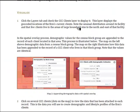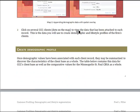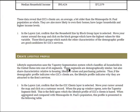You will then go through the process of a spatial overlay, which means that you will look at a layer of client records that have been geocoded by location so that you can see where they are within the market area. You'll get an overview of the process of spatial overlay, by which the demographic and lifestyle values of each customer are estimated based on the block group in which they live. And then you'll use those to create a demographic profile, which illustrates the characteristics of this firm's client base relative to the general population of Minneapolis and St. Paul.